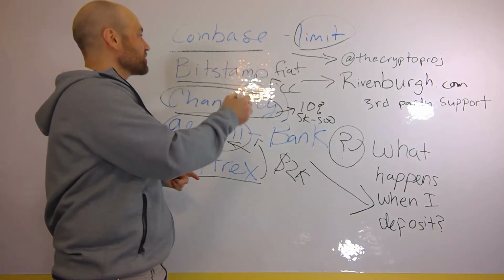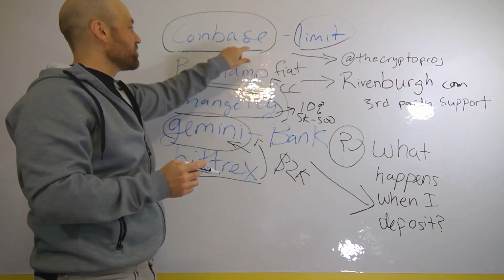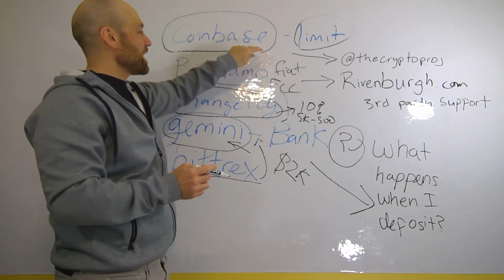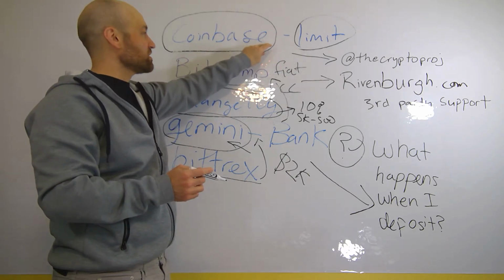Sooner or later, someone's going to break through. Right now, Coinbase is your best bet, and sign up, register, and it would not surprise me if soon after registering, you could go ahead and make a deposit to the extent of the limit of your credit card. But that's where your best bet is to start.